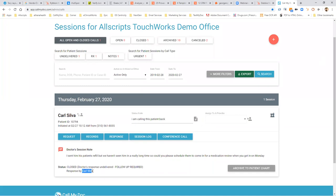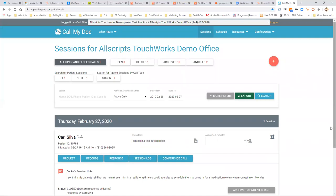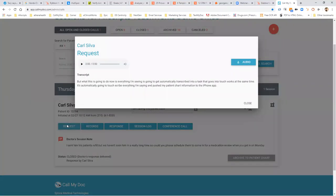Now it's got my name on it, and not only that, it just updated that task to put my name on it. So we coordinate between tasks and the dashboard so people aren't duplicating effort. Plus the other thing is if you happen to log in to your dashboard and have a look at this, you're going to see that somebody's working on it, okay? And I can click on request and I could read what the patient said and play it.